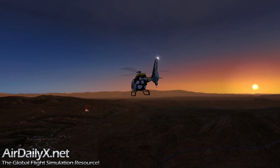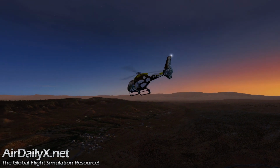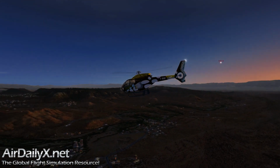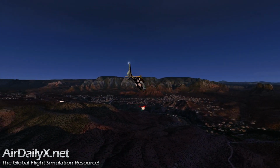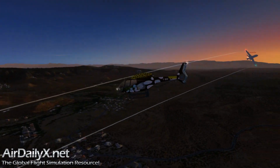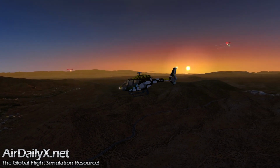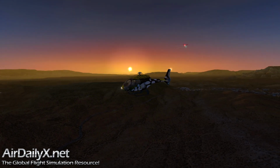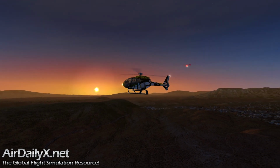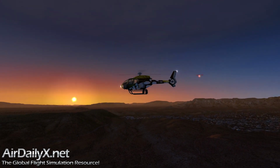The Augusta 109. I saw you doing some donuts with it. I was like, wow. How did he manage to do that? Yeah, man, I'm rudder-ing around. I'm going to yaw around. Whoa, that was pretty cool. Even though I can't see the Warthog, just seeing that Learjet zoom by like that with the little contrails was pretty awesome. It was pretty fun to do.